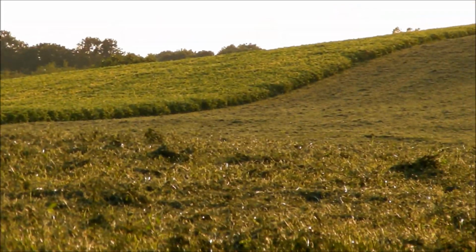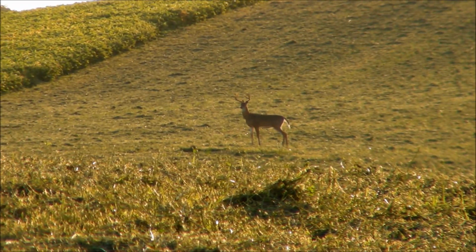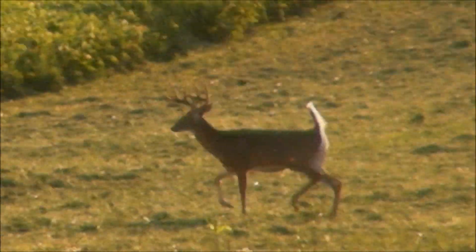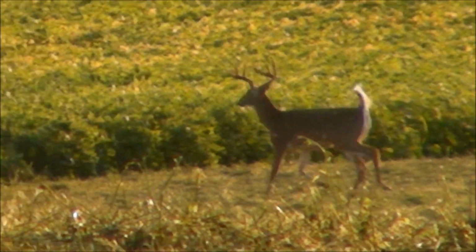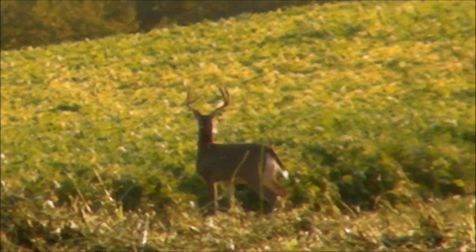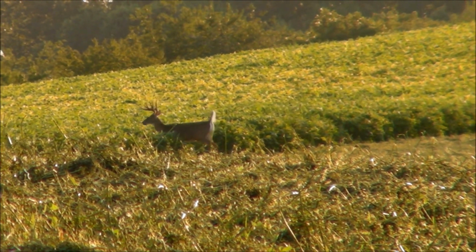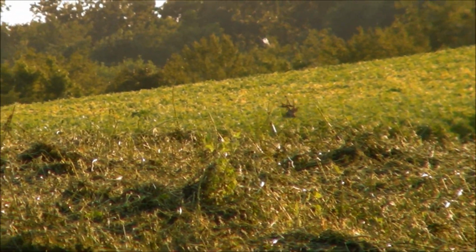Look at that, folks. Here comes that buck I'd seen last night. That's pretty cool. Ooh, that's a nice buck there, buddy. Yes, indeed. Just shot that groundhog, and look at this guy. That's a beauty. I can't hold steady here on the tripod. Man, look at that. Nice buck there, huh, fellas? See you bow season. Yes, indeed. There he goes in the beans.